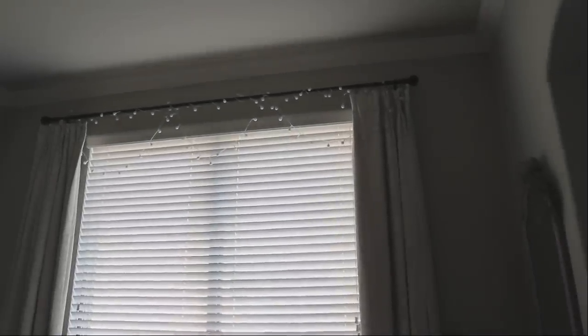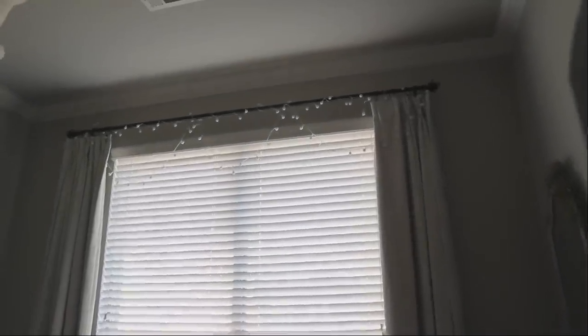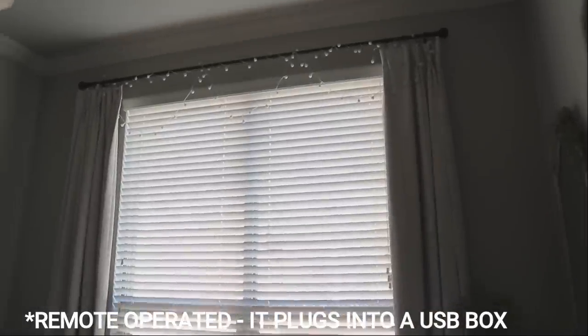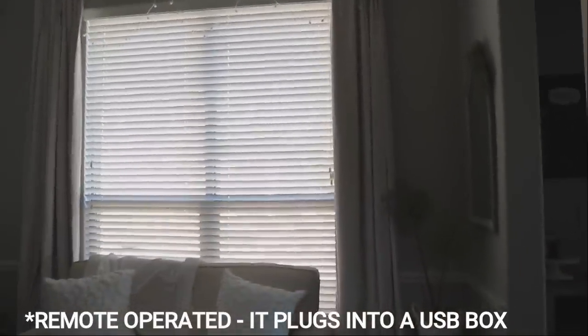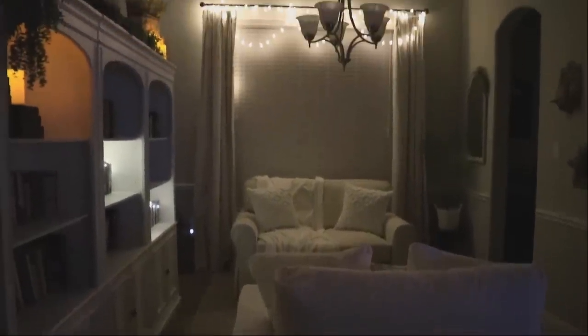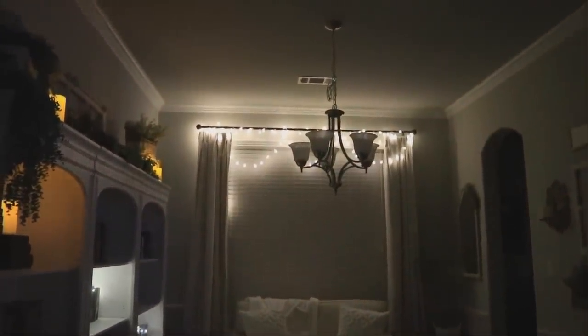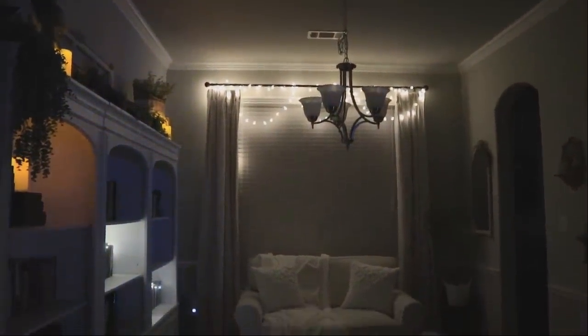And then you can see that I do have lights strung up. I also got those from Amazon. There's a cord that runs all the way behind it, and then it's battery operated. So I am going to be including a clip of what this space looks like at night, because that was another thing. I wanted to have a really cozy experience at night as well, not just during the daytime.